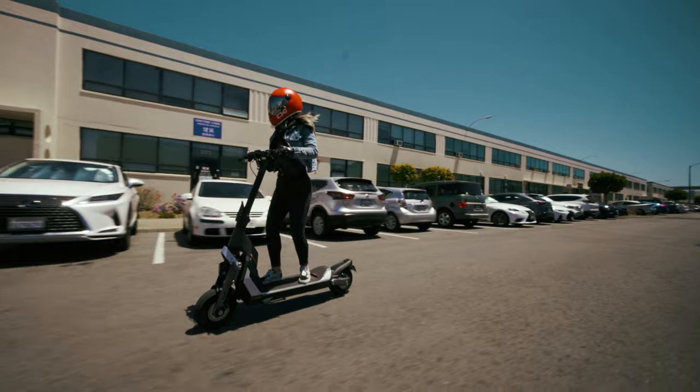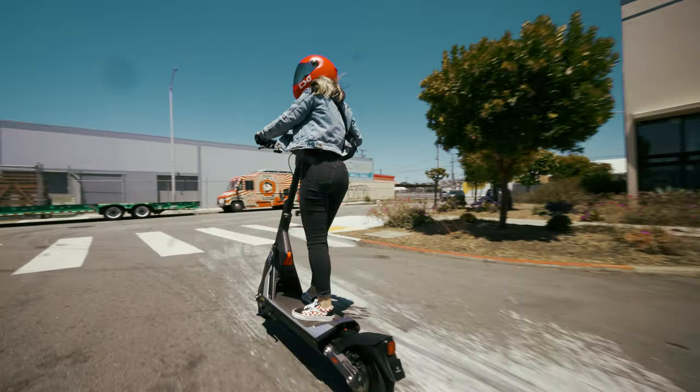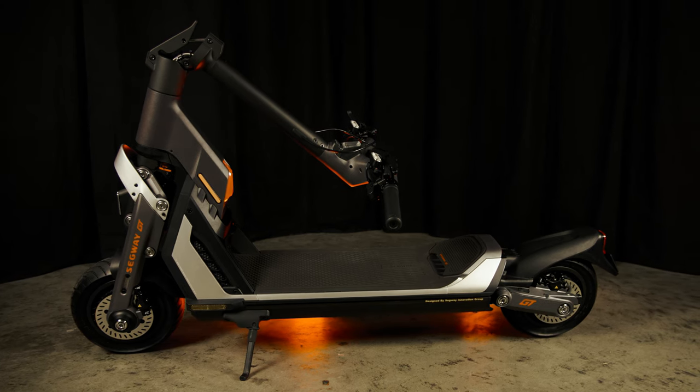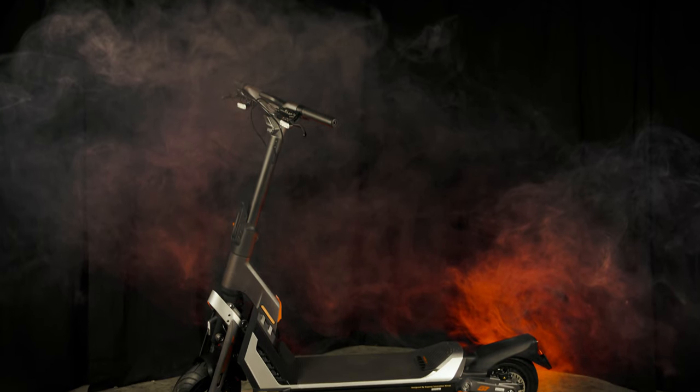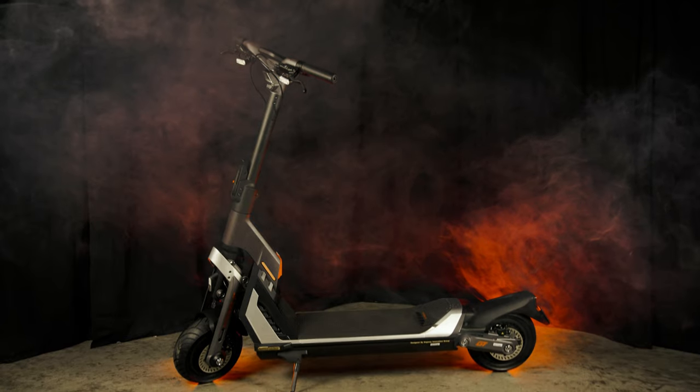With all these features, the GT2 is not particularly light or small. It's about 117 pounds, and I would recommend having a dedicated parking spot that you could leave it unfolded.